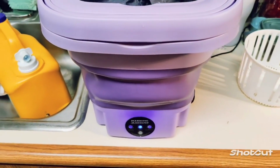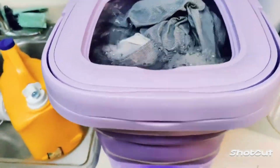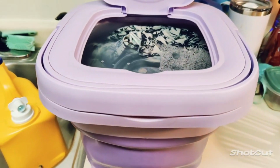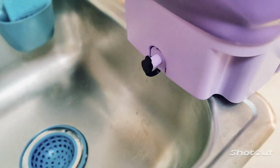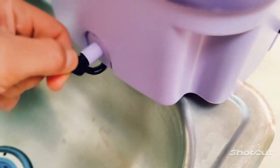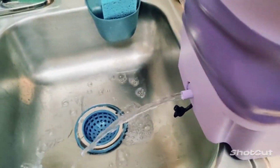Revolutionary space saving. Imagine having a washing machine that doesn't dominate your living space. This Mini Foldable Washing Machine is ingeniously designed to be compact and foldable. It is the perfect solution for urban dwellers, college students in cramped dormitories, RV enthusiasts on the road, or anyone seeking an efficient, space-saving laundry companion. When not in use, this remarkable washing machine seamlessly folds up, effortlessly blending into your surroundings.